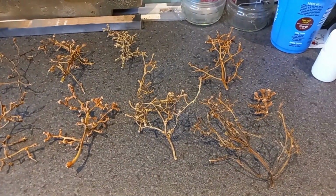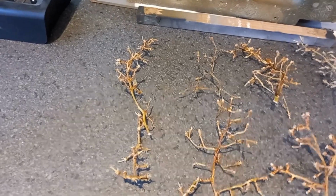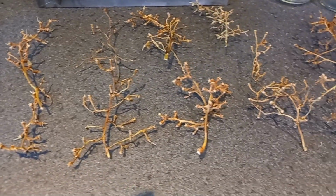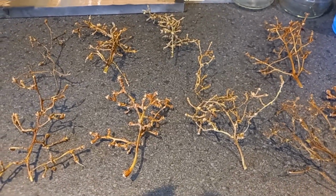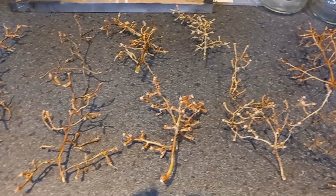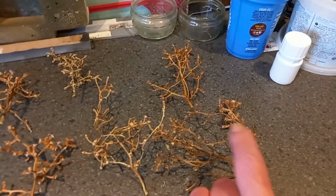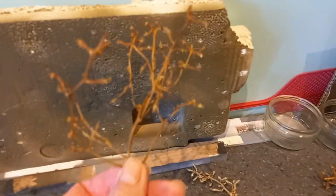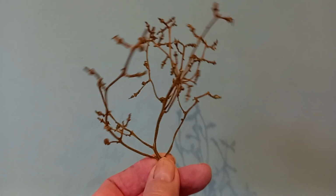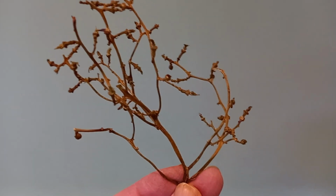So we're on the workbench. I've got quite a few grape stems all drying out. They're not completely dry yet. So what I do, I'll let them dry up completely, go brown and twiggy, and then I cut all the bits off where the grapes have been, and then make trees out of them. Some of these are absolutely brilliant for things like, see if I can do it better there, that's better, for things like hawthorn bushes. They're superb to make hawthorn bushes, just the right shape.